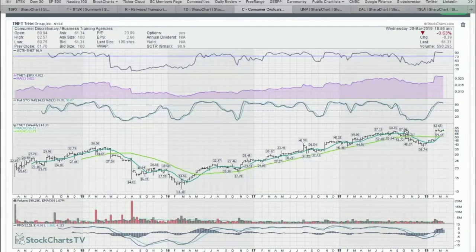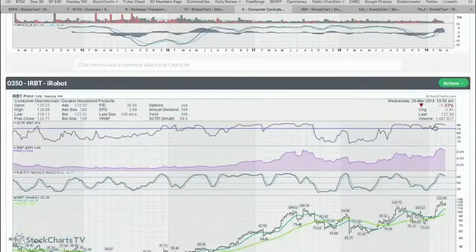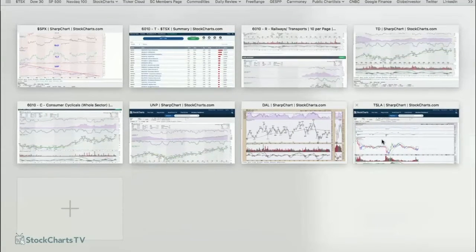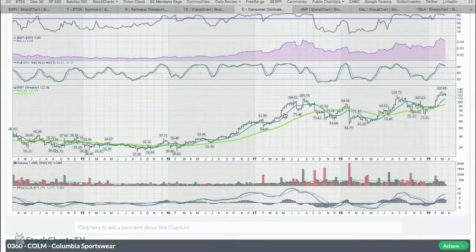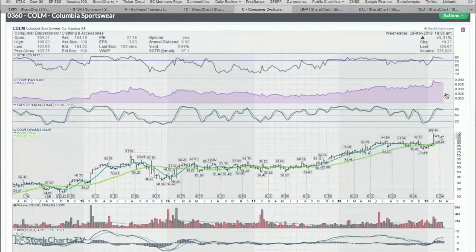TriNet Business Training, this one's trying to break through. Lots of these flag patterns, as I mentioned. iRobot, this one's just breaking through. So that would be nice to see. Again, a really strong stock. It's been quite powerful. And we got the sideways price action. If it doesn't hold the breakout level of this 118 or 115, probably want to let it go. Let somebody else own it for a while.